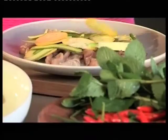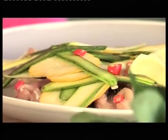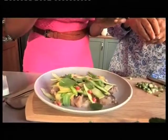Using a mandolin, thinly slice the patty pans, baby marrows and shallots. Also slice the fresh chili, sprinkle it over the dish, followed by fresh mint. Keep in mind, you can find this and more on woolworths.co.za.